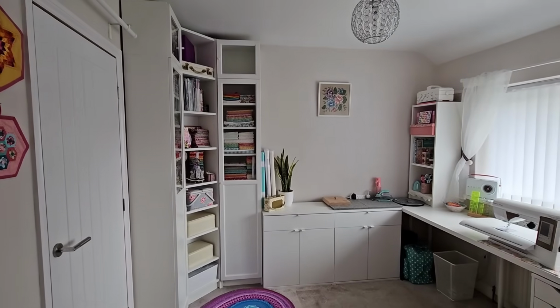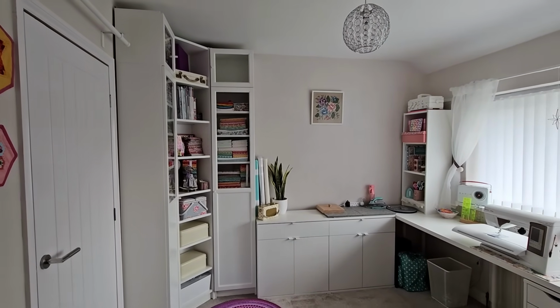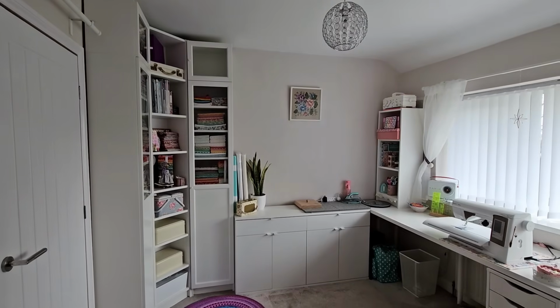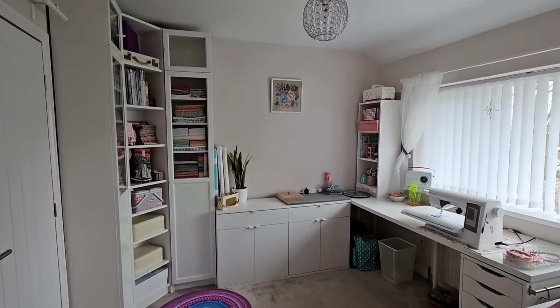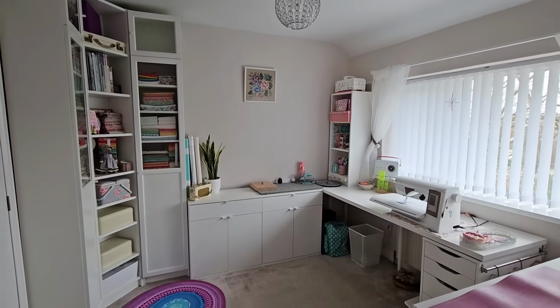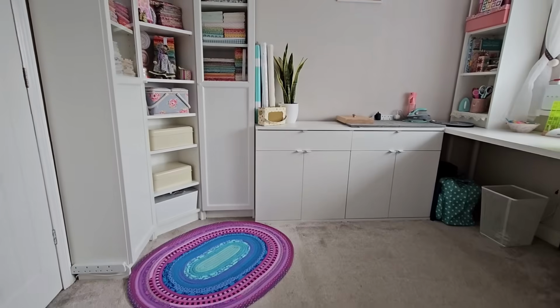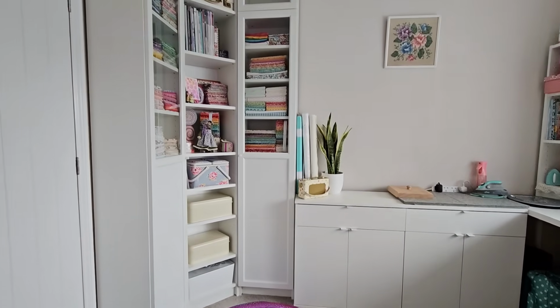Okay, so just to give you a little bit of an overview of the room, I'm just standing with my back to the door to the room. The room is 3 meters by 3 meters, but there's some cutouts in the room which you'll see in a moment. So as you first walk into the room, you're greeted with a beautiful jelly roll rug, and then I've got a nice corner unit.